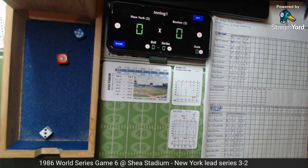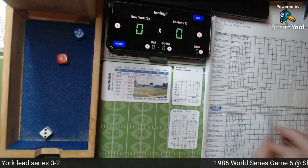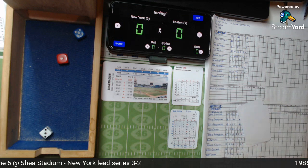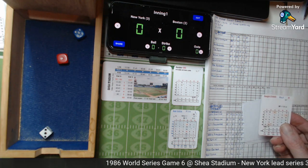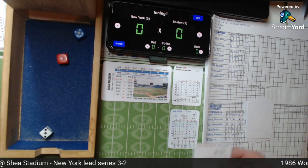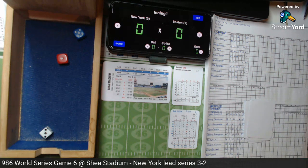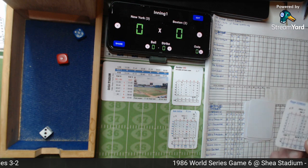Now, for the visiting Boston Red Sox, they need the win. Third baseman, Wade Boggs. Batting 2, second baseman, Marty Barrett. Batting 3, first baseman, Bill Buckner. In the cleanup spot, left fielder, Jim Rice. Batting 5, right fielder, Dwight Evans. Batting 6 is the catcher, Rich Gedman. Batting 7, center fielder, Dave Henderson. Batting 8, shortstop, Spike Owen. And batting 9 and pitching for the Red Sox, McNamara has gone with his top man, Roger Clemens.